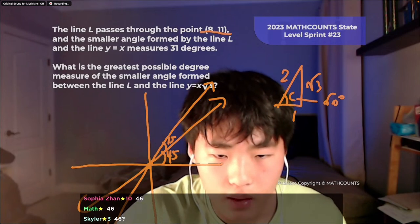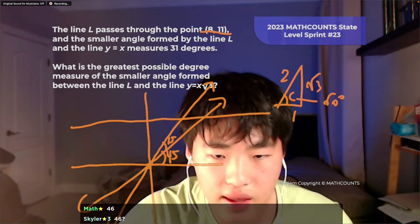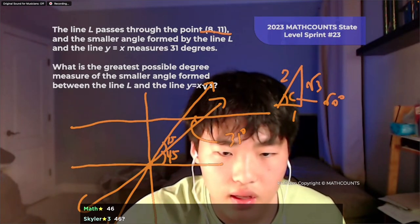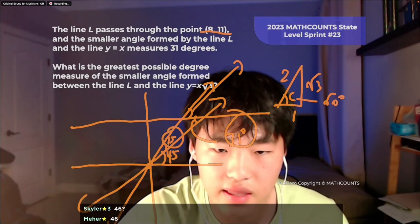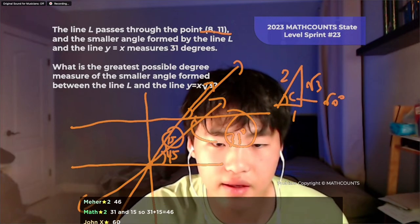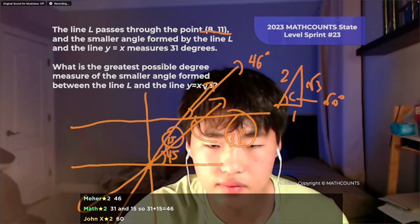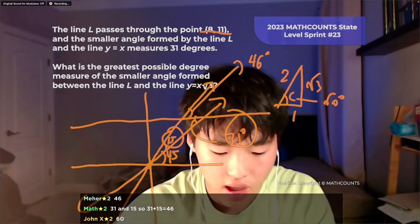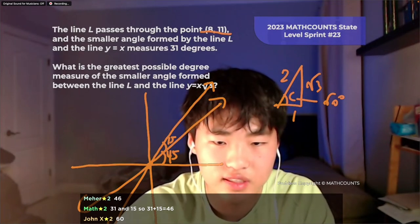So basically, when it's 31 degrees, it can be like this. And then this angle right here is 31 degrees. So that means that this angle right here, because you're adding 15 and 31 degrees, between y equals x root 3 and the line L, gives you 46 degrees. But notice there's another case here, but it turns out the other case actually does not work, because it's a smaller angle than the 46 degrees.